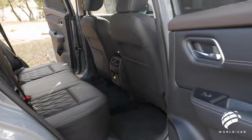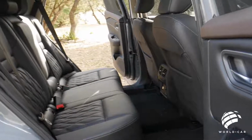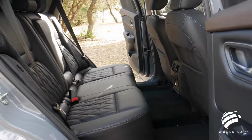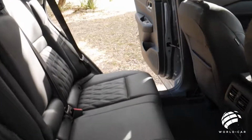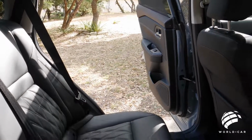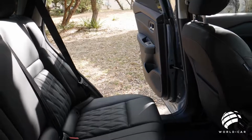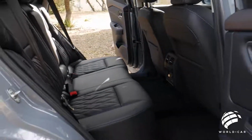I said, I'm 6'3", 260-ish pounds. I fit very comfortably back here. Lots of headroom, lots of legroom. The same seat materials, that perforated leather in the front continues into the rear with that quilting pattern. Very supportive seats. I mean, it's just a much larger cabin than what you would think. So 4 guys the size of me could fit back here very, very comfortably.